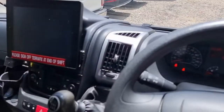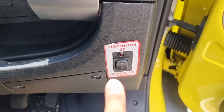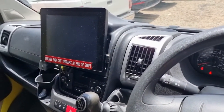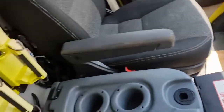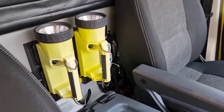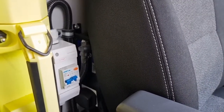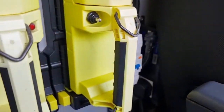And then you've got air condition. The height, the suspension can be lowered and raised just with this button. Since it's a diesel, quite economical as well. And then you've also got the waste disposal buckets. Then you've got the very high-end flashlights, and I'm not quite sure if you guys can see, there is a power inverter as well which helps this to have a stable power supply for the equipment to be used.